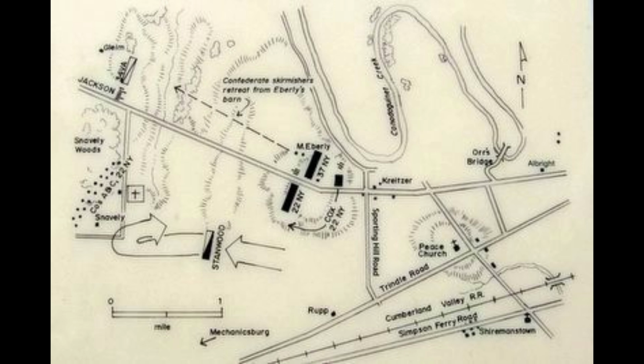The two largest of these became known as Fort Couch and Fort Washington. Ewell's cavalry, a brigade under the command of Brigadier General Albert Jenkins, raided nearby Mechanicsburg on June 28th.